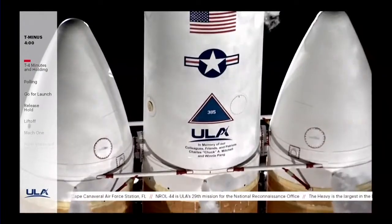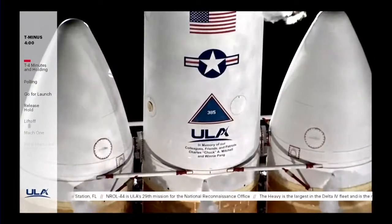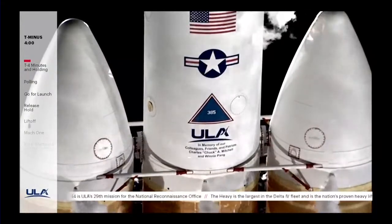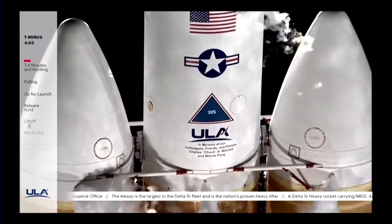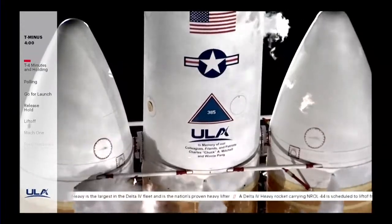This is Delta Launch Control at T-minus 4 minutes and holding. The team continues to work through a lower than expected temperature condition in one of the vehicle compartments and has not selected a new T-zero at this time.